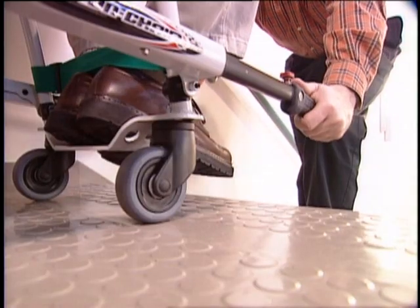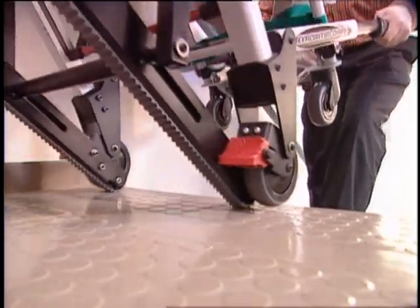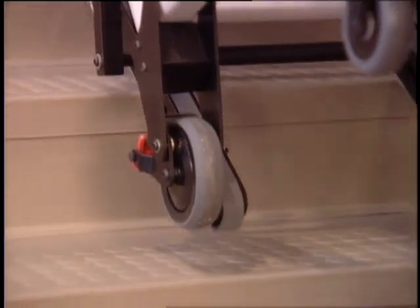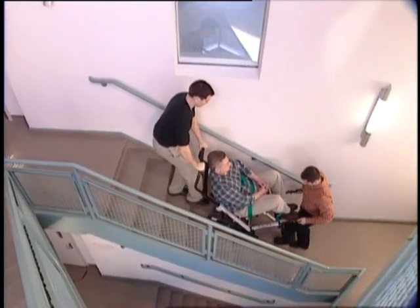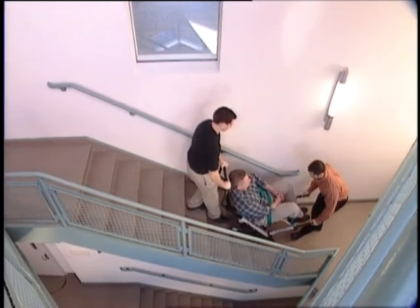The head end operator tilts the chair back just enough to allow the stair tread to contact the floor, and both operators guide the evacuation chair over the edge, allowing the stair tread to rest evenly across the edges of several stairs. Continue to descend by simply maintaining enough counter pressure between the head end and foot end operators to keep the treads in contact with the steps.